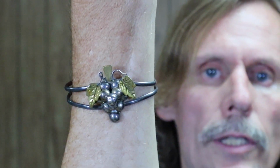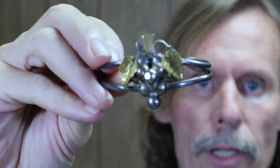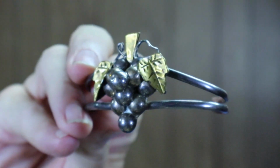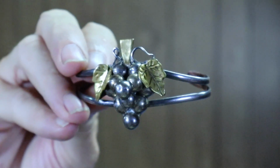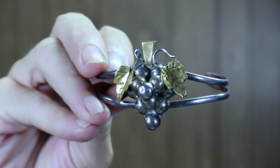Other companies, Margot de Taxco is very popular, but Mexican sterling in general has come to be really respected because of him. And if you go to Taxco today, the entire downtown is a giant silver market with people selling jewelry and tableware and other things made out of silver, even though they don't really mine it much there anymore. So the silver industry still exists. I thought this was very pretty. It fits my wrist, and I have smaller wrists. I think it's about 5 to 5.5 inches. It will be starting out, I believe, in the $35 to $40 range.